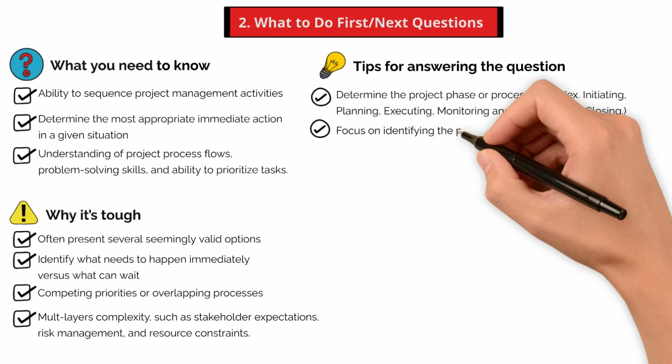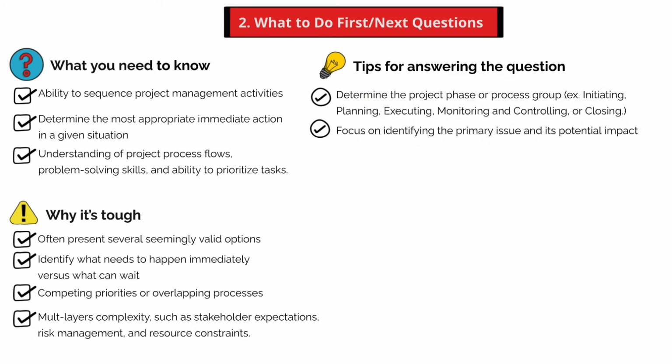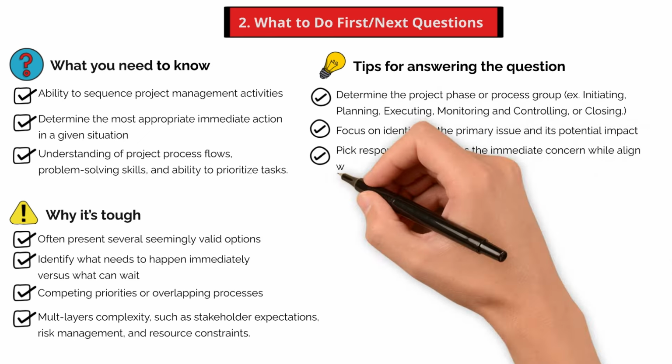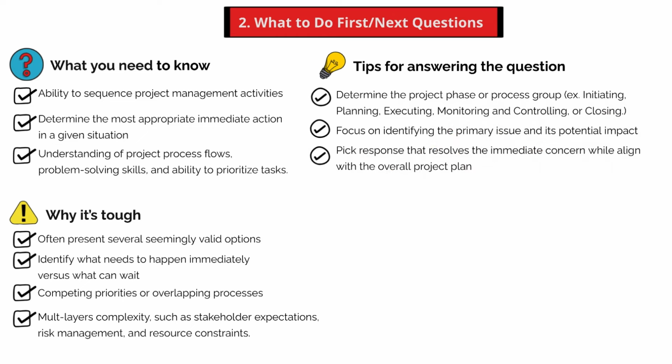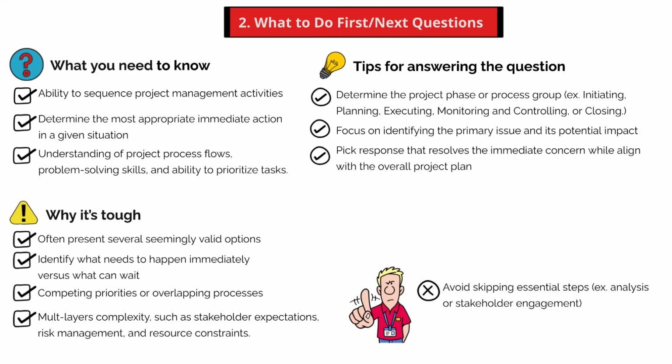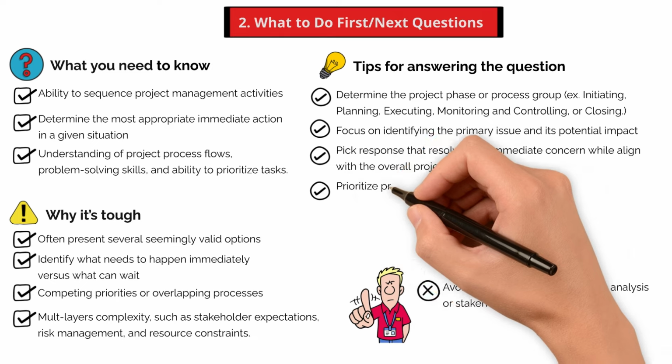Focus on identifying the primary issue in the scenario and its potential impact on the project's objectives. Then, select the response that resolves the immediate concern while maintaining alignment with the overall project plan. Avoid choosing actions that skip essential steps, such as analysis or stakeholder engagement, even if they seem efficient.